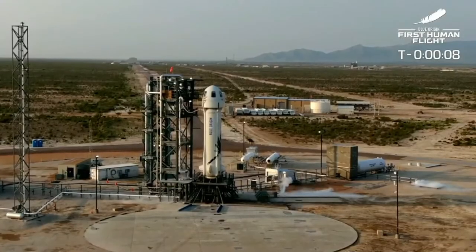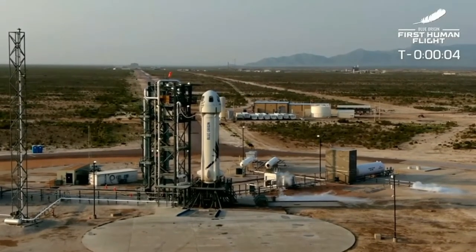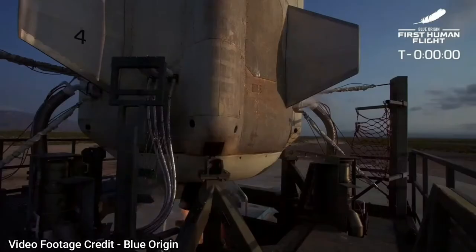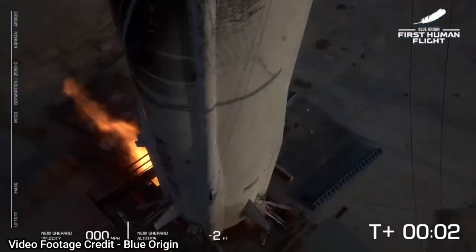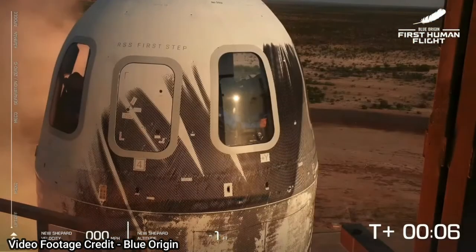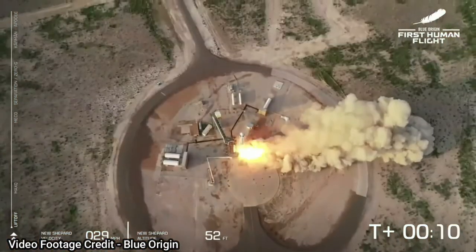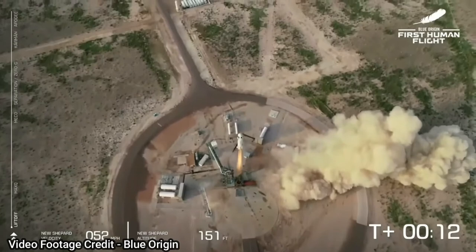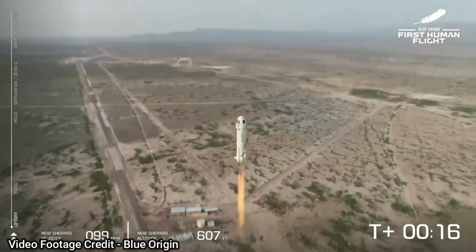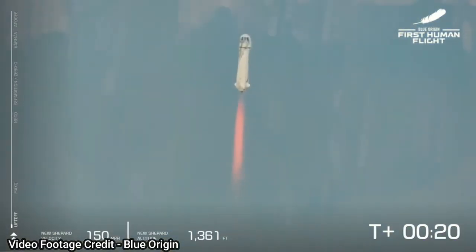10, 9, 8, 7, 6, 5, 4. Command engine start. 2, 1. We have liftoff. The Shepard cleared the tower. And New Shepard has cleared the tower on our way to space with our first human crew.